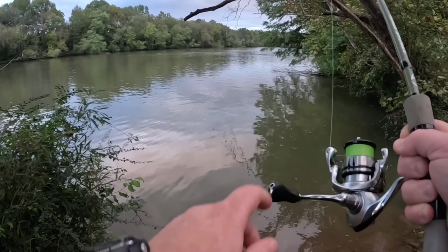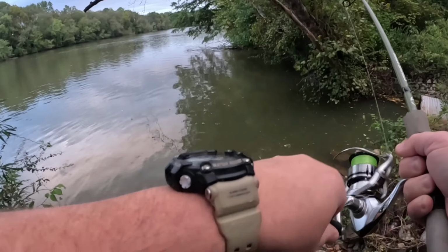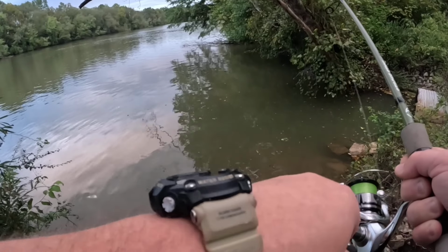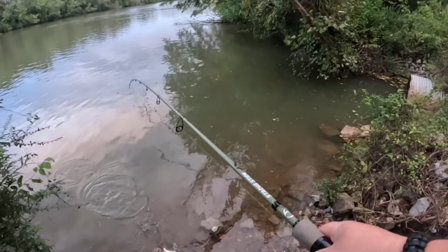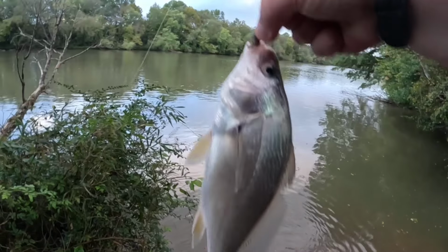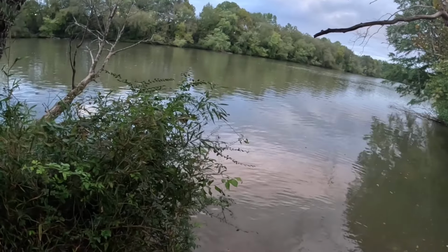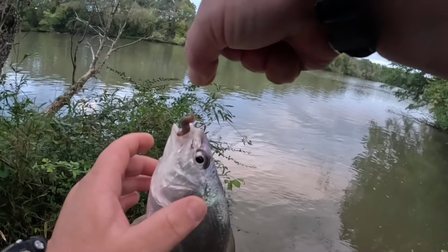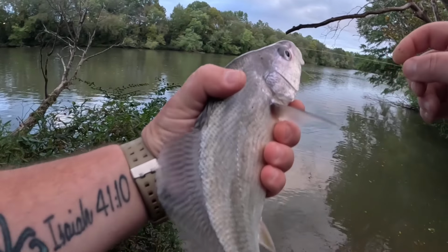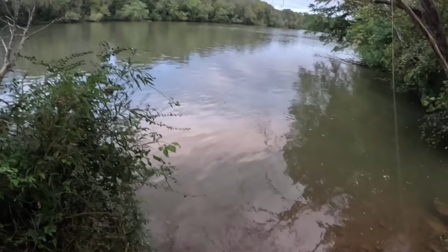Ooh. What is this? It's our buddy old pal, the drumfish. Not a half bad one either. That one's probably close to a pound or so. Pert near fish. Now that right there, if somebody wanted to eat a drum, that right there is about the perfect size. There we go.